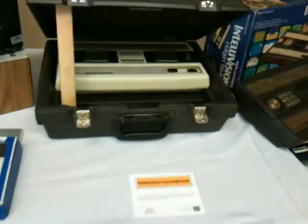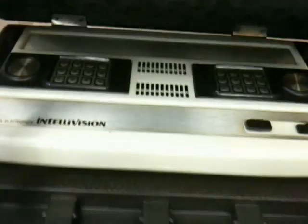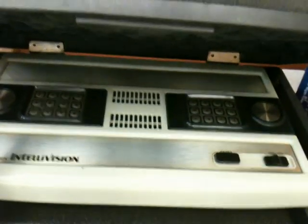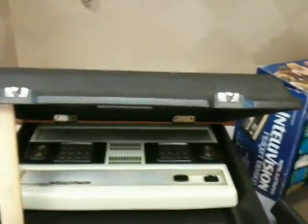And an Intellivision carrying case, and look how big this thing is, guys. It's freaking huge. And a really rare white Intellivision, which I've never seen before. It's just actually very, very cool. And it actually holds 12 games with the original Intellivision console.